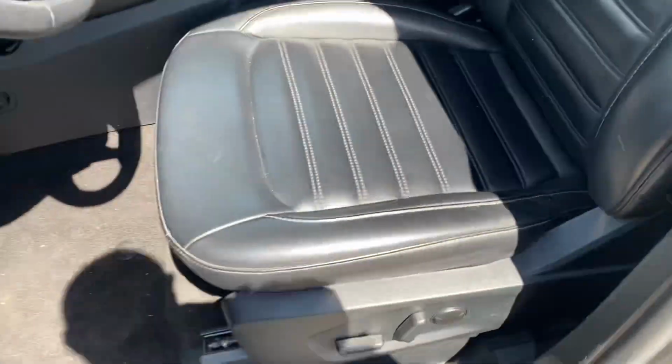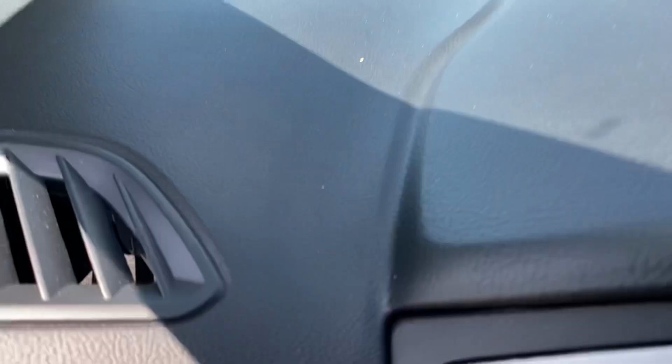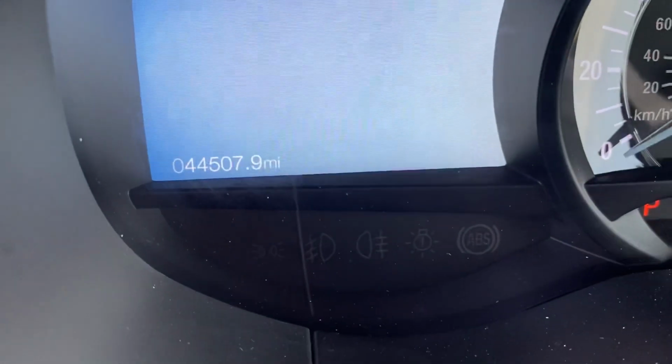Just want to show you a shot of this driver's bolster. It's in excellent condition too. Doesn't even show any wear. Vehicle does have 44,000 miles on, as you can see.